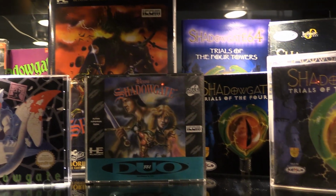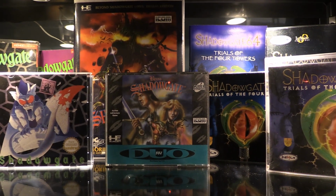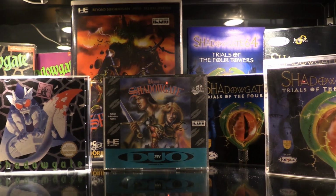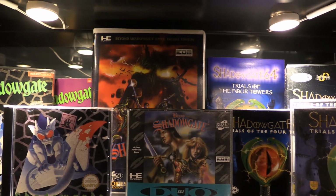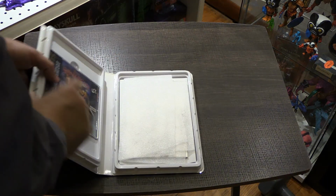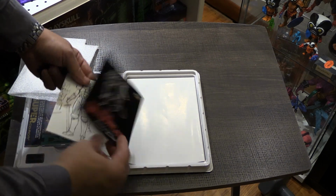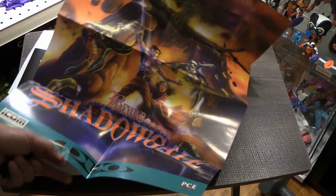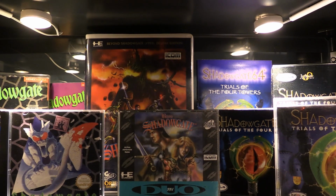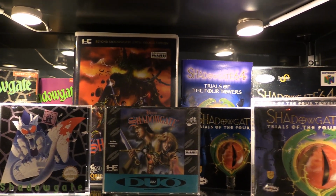I do have the original Beyond Shadowgate I picked up in 2000. Mint condition. It has the poster and the instruction manual. Really good. And then in the back there, they've got the Beyond Shadowgate PC Engine memories. Though that's not an official release, it does have really cool things like a poster and a small little art book in it. It's really neat. It looks really professionally done. Whoever did it did a great job. I really wish that had been like an actual deluxe edition release. That would have been really cool.